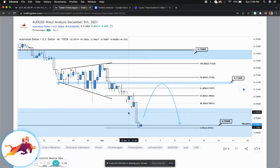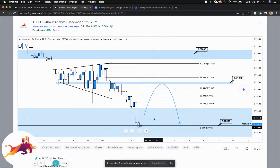So overall, very bearish. We were a bit overextended. We had just hit our monthly support at 0.7. So a bit overextended. We want to see the next lower high, ideally structure forming a lower high, at least the 38.2, and then at the highest point for us, 0.712 resistance. We're looking to find a lower high in there, enter short, target lower. Let's see how this played out.